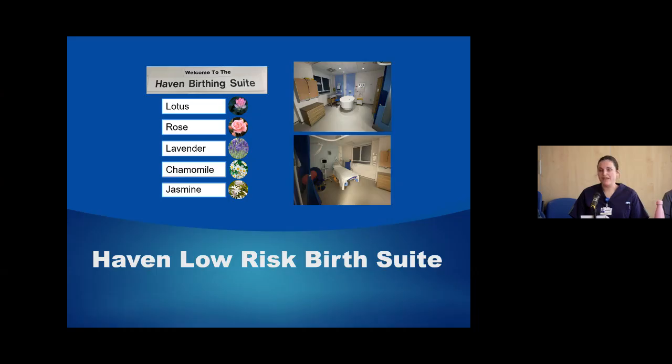We have five rooms available on the Haven. We've got Lotus, Rose, Lavender, Chamomile, and Jasmine. Lotus, Rose, and Jasmine also have pools in. However, Lavender and Chamomile don't have pools in. We try and use mainly the Lotus, Rose and Jasmine for the labour rooms, and they've all got ensuite rooms too. I'm going to talk a little bit about positioning in labour.